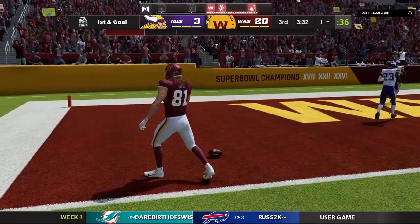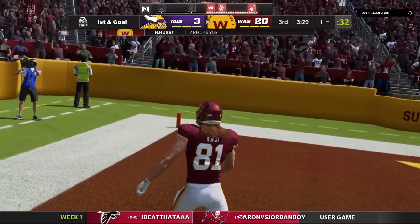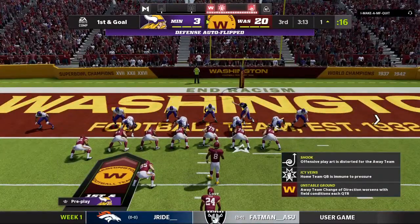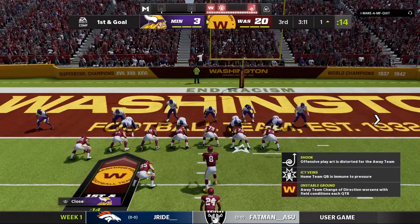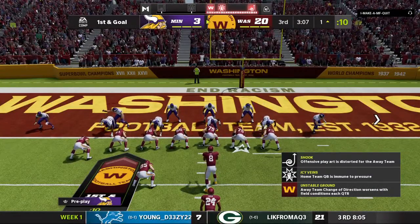Oftentimes now, offenses aren't nearly as precise as days gone by. They just tell receivers, find an open patch of grass and let the quarterback find you. And that's exactly what they did on that play. First with the pass through the air, nice chunk of yardage there, and then additional pickup with his legs after the catch.